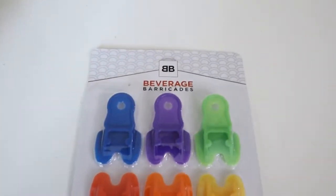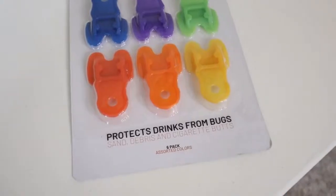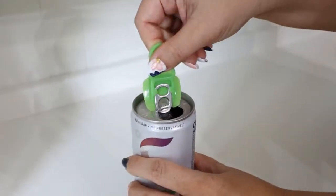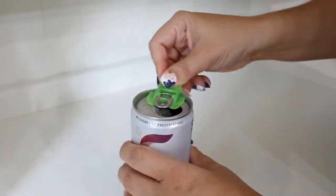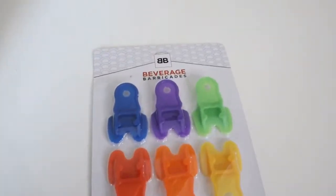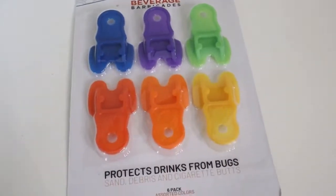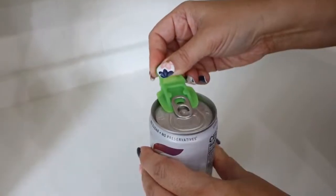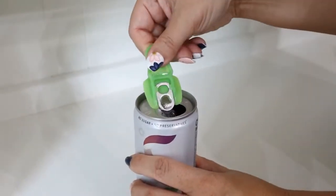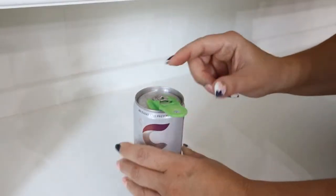Essentially, what you can do is put them on your drink, if you're drinking anything with a pop tab, and you can open them, and you can also swivel them around so it covers the opening of your drink. So these are great for the summer if you're outside and there are things flying around, nothing's going to go in your drink. It's also great for the car. If you put your drink in the cup holder and you don't want anything to spill in there, this is another great option. And they come in a pack of 6.